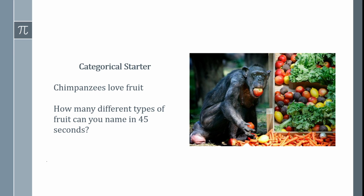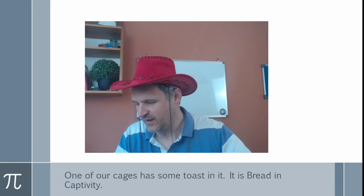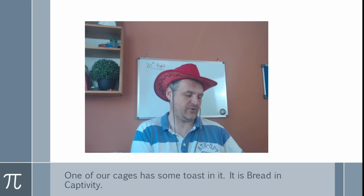Alicia has a lot of fruit there. Well done if anyone managed to get over 10 fruit in 45 seconds. That's one fruit every 4.5 seconds. The chimpanzees will be very, very happy with you. I'll show you how happy they will be with you. They will be this happy with you.